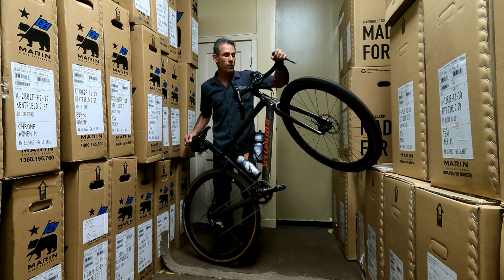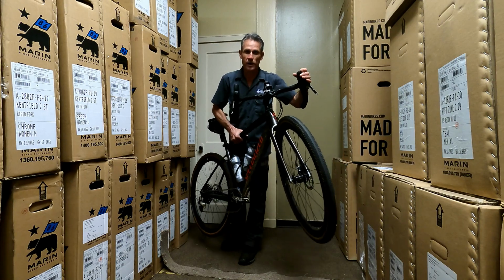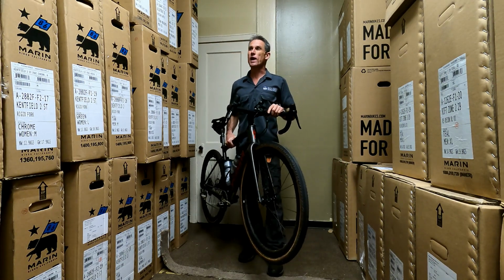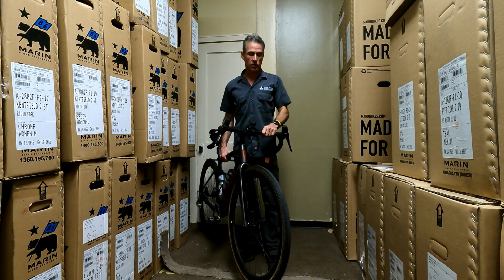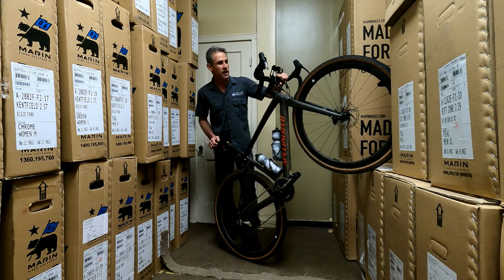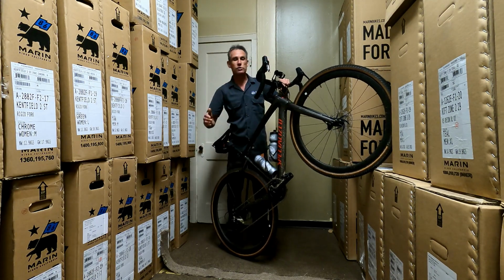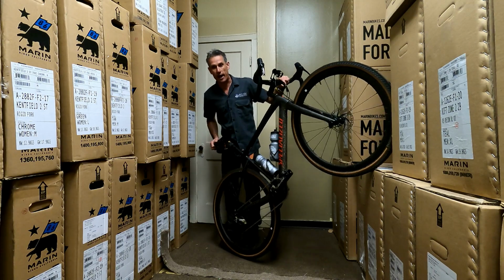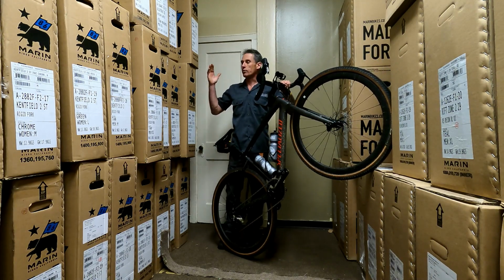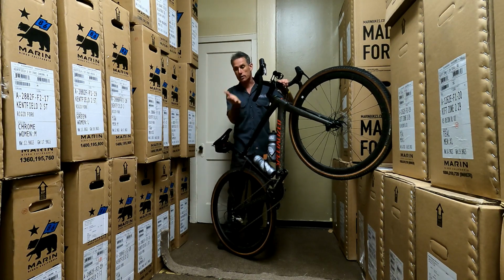I did put a GoPro on the front of my bike for the first time during this race, so you'll get to see some footage of the race. The race was a very fast start. There were a lot of surges, and I really do think that the lighter wheel set and these Pathfinder Pros enabled me to get into that selection and stay there, where I saw a lot of guys getting shucked off the back.